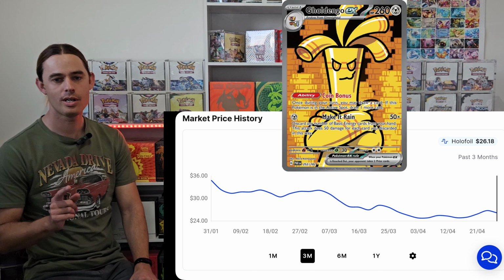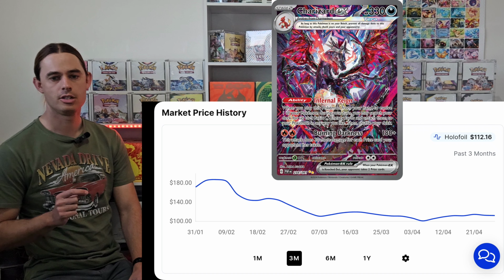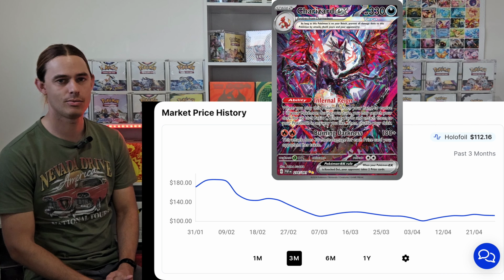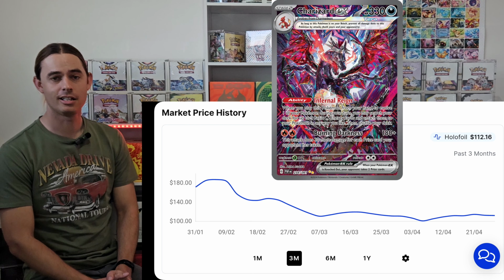Another one in the same vein, same trend, exact same scenario is the Charizard from Paldean Fates. This has gone from 180 at launch down to 112 in the last 3 months. That card's taken a massive dip.